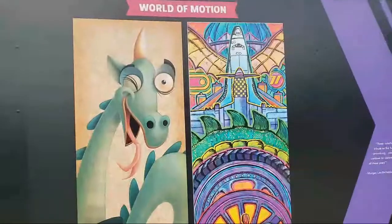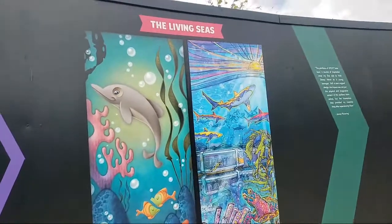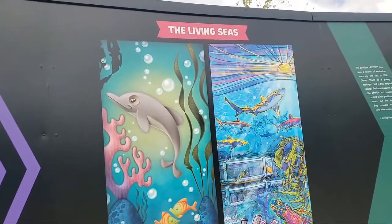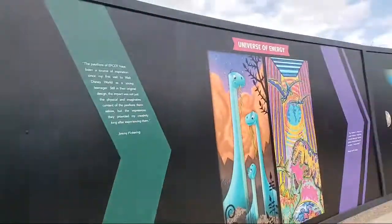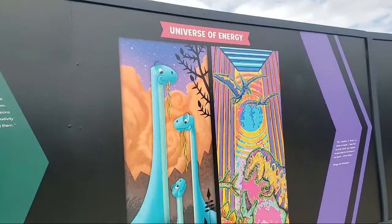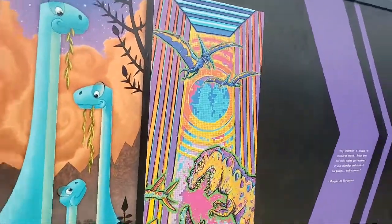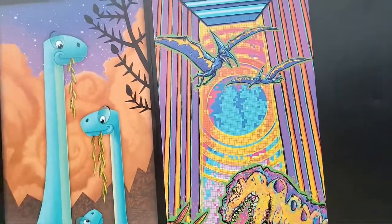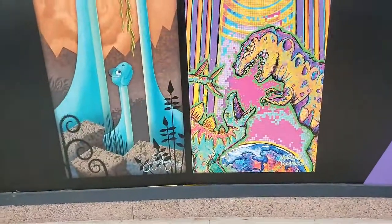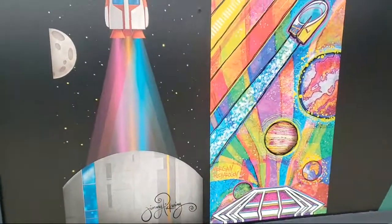Dragon. The Living Seas. The Universe of Energy. Yeah, that's cool with the old... Remember how they used to have those little tiles on the front of the Universe of Energy? Horizons. We have the building down here on Morgan's version.